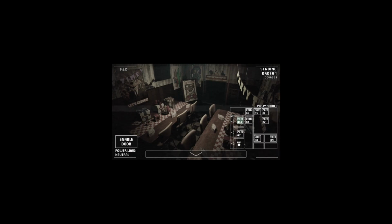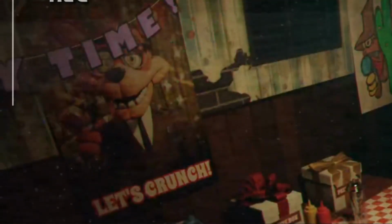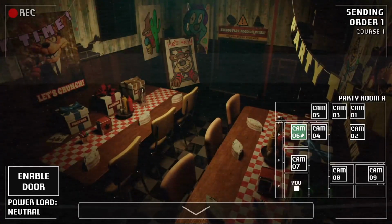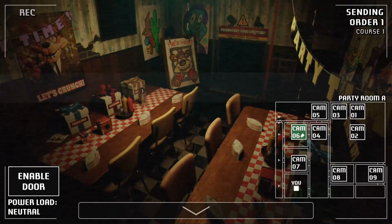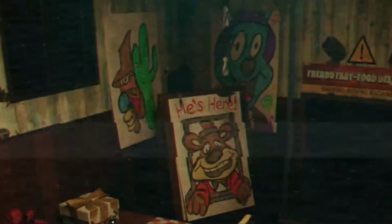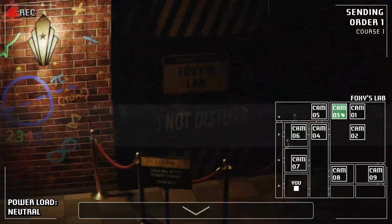He's here! Oh, there's Foxy. Foxy being a scientist. I don't know if that's just creative or just kind of bizarre. This entire game is kind of bizarre. It throws the cast into situations I would never expect them to be in.